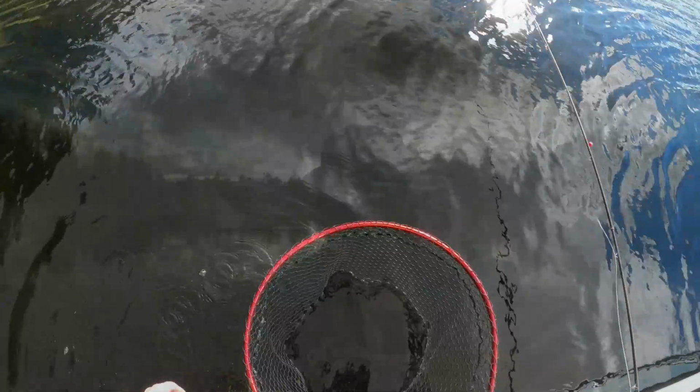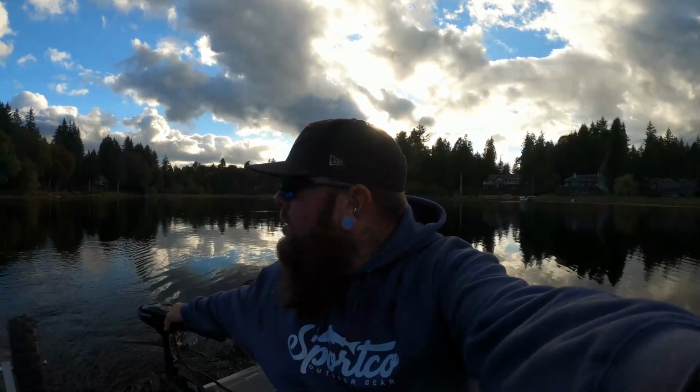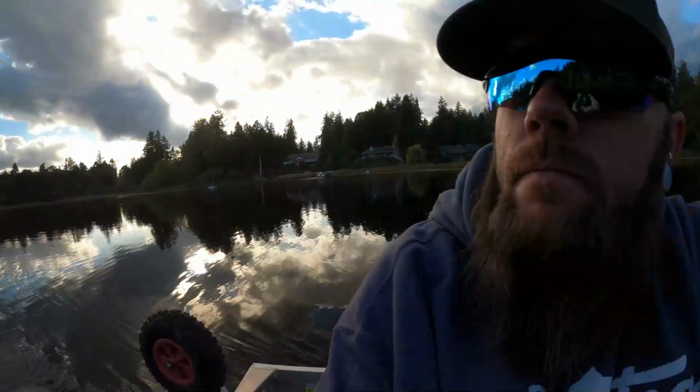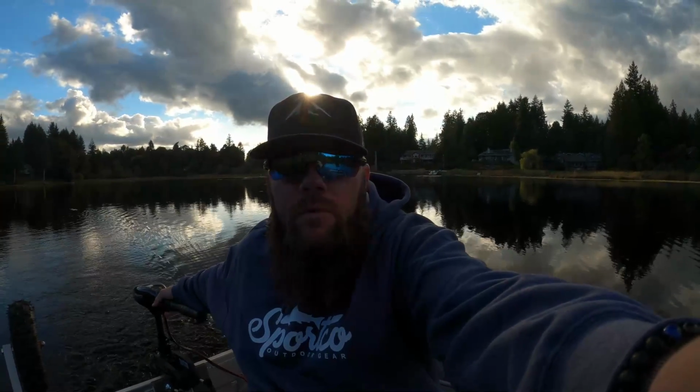There he goes. Well, the bite's basically completely died. There's one gentleman over here. He's got a fish. That's the first one I've seen hooked up in, I don't know, hour and a half probably. So I think it's time to move on.